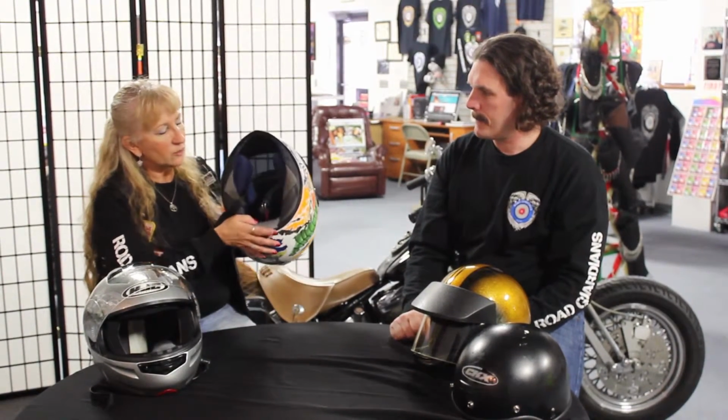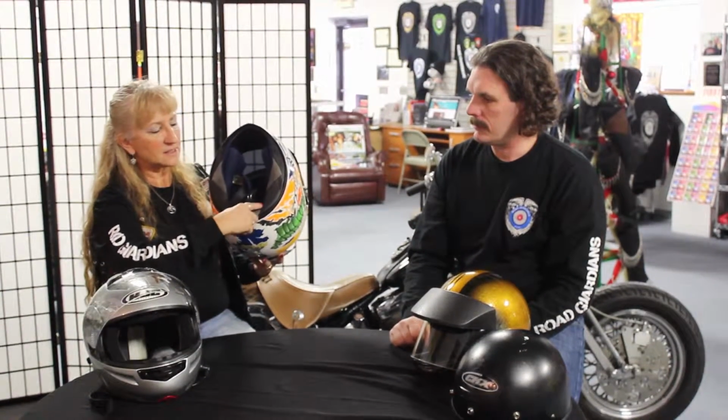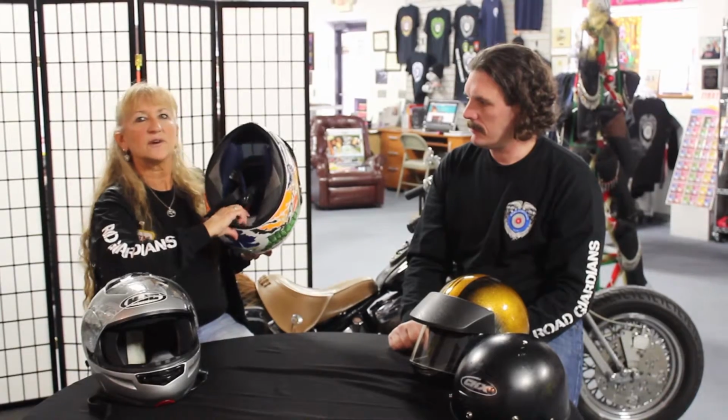Another thing I wanted to show you while we've got this helmet in this position is that in the back of the helmet, you'll sometimes see a little difference back here. This is very hard.